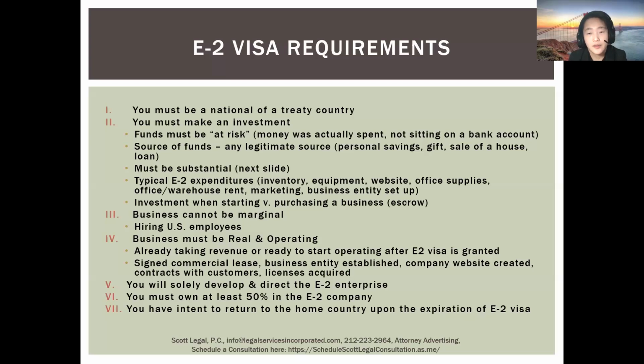Now, if you're purchasing a business, there is an option you can use when you want to put the purchase price, right? And if you don't feel comfortable transferring the entire purchase price to the seller before you apply for the visa, because what if the visa gets denied, right? So one option you can use to protect yourself in those circumstances is that you can have an escrow arrangement with a third party where you can transfer the entire business purchase price to the escrow account, and the sole condition of the release of the escrow funds would be the approval of the E-2 visa.